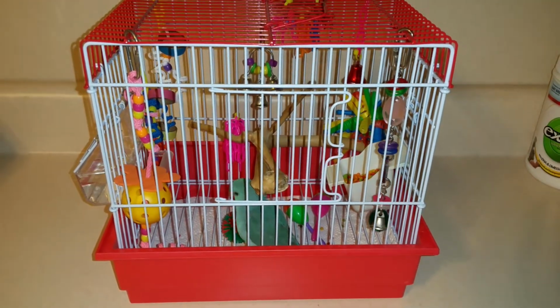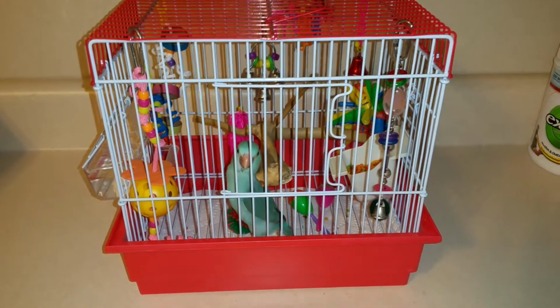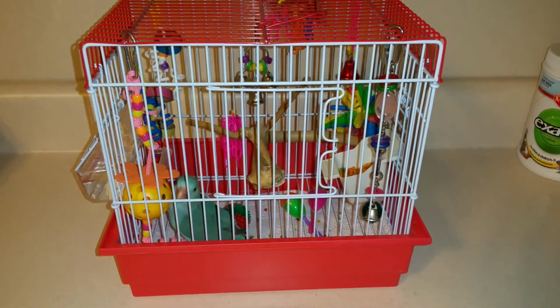I think this little parrotlet's name should be Columbus, because this little parrotlet is an incredible explorer and having a blast exploring all throughout this little fun travel cage setup.